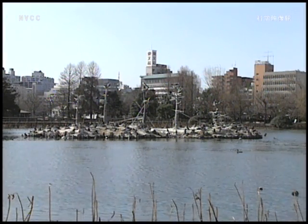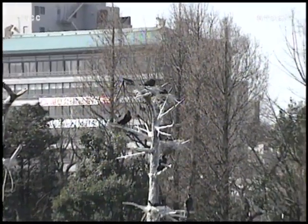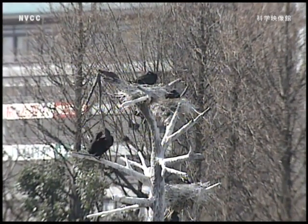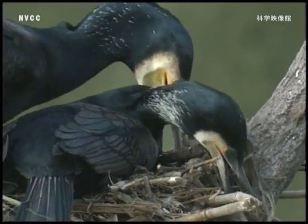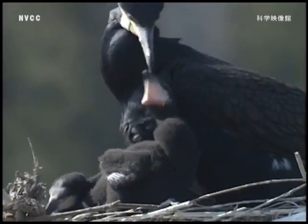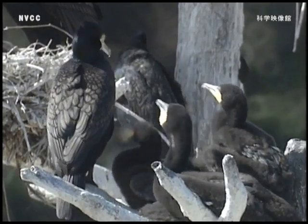It is very rare anywhere in the world to find a colony of as many as 1,000 large birds like common cormorants in such a big city. Even though they live very close to us, not very much is known about common cormorants. What kind of life do these common cormorants have in Tokyo?